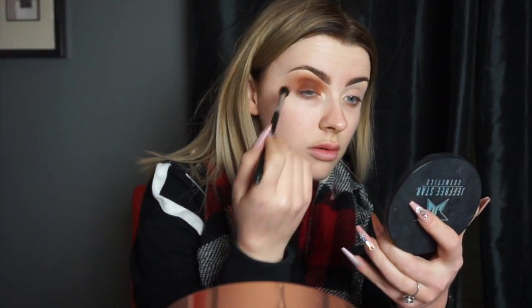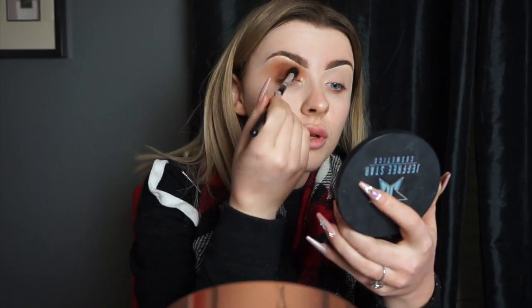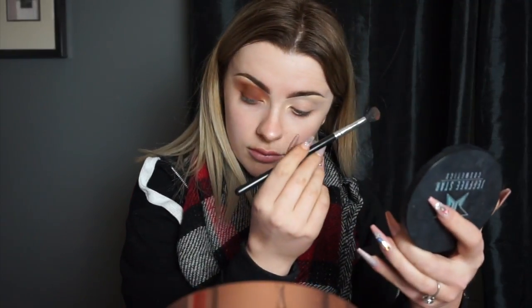It's just all about building up your colour. You can keep it as subtle or as intense as you want, but because I'm only using one eyeshadow, I thought why not just go a wee bit intense with it to try and get a wee bit of definition throughout the eye.